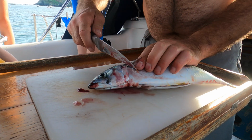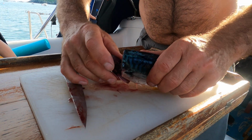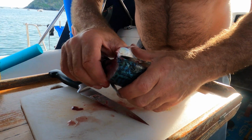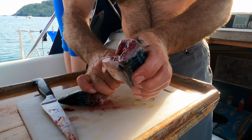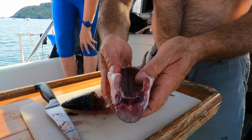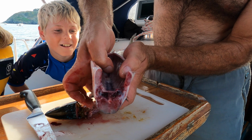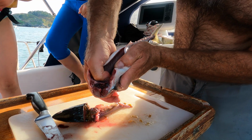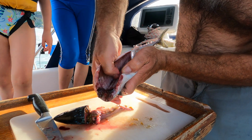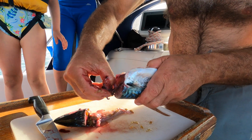And there's a lot of blood. And there's a lot of guts. And like that, and then you can get the head. Oh, and it will come out with the, it sort of pulls the whole lot. Ah, okay. So that is it. Wow. And then what you do is you run your finger down there to get all the blood and stuff out. Okay. That is basically it.